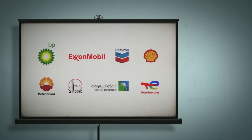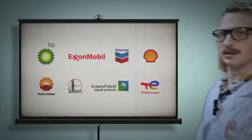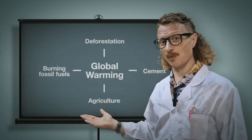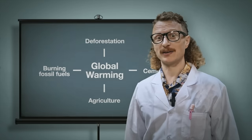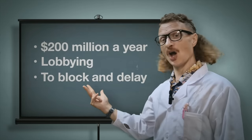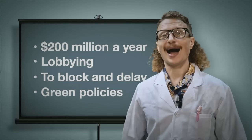Yeah, I'll just leave the engine running so we can get to the pub straight after. Good evening. Since at least the 1970s, oil companies have known about the causes of global warming. That's why we spend $200 million a year lobbying to block and delay green policies. I'm Professor Steve Hydrocarbon, and I've been paid £50,000 to appear in this video.